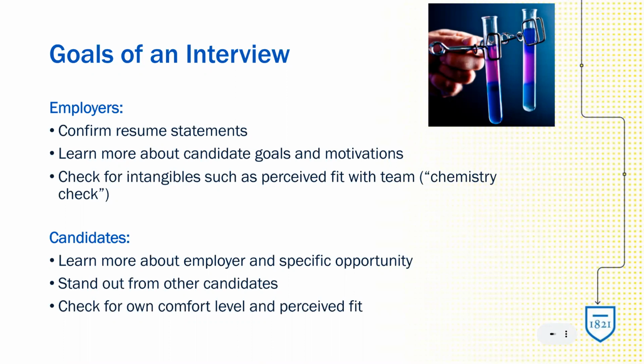The candidate, on the other hand, is in the interview to learn more about that specific employer and the job that they applied for. So they're there to learn more information than can be learned from simply reading the job description. The candidate is also there to sell themselves so that they stand out from others who've applied for the same role. And lastly, the candidate is also there to conduct a chemistry check as well, to make sure that they feel the company would be a good fit for them, that they would feel comfortable in that role, and just to make sure that, again, the chemistry check is approved and they just feel like it's the right environment for them to spend a large portion of their day-to-day life in.